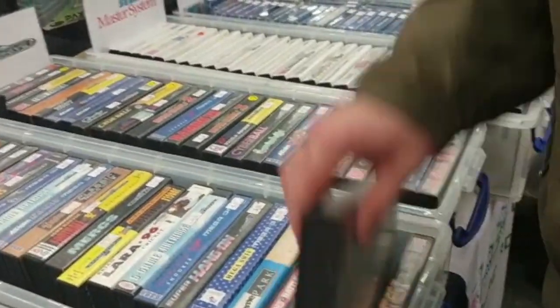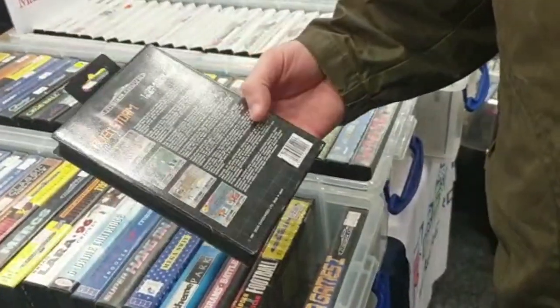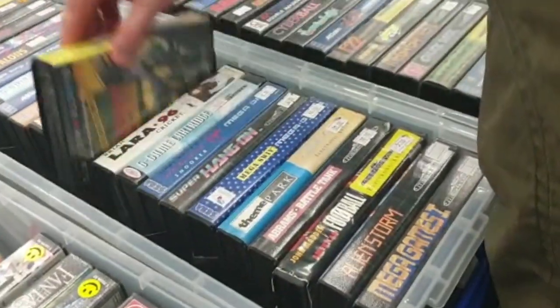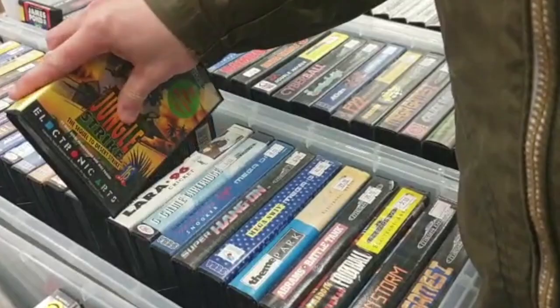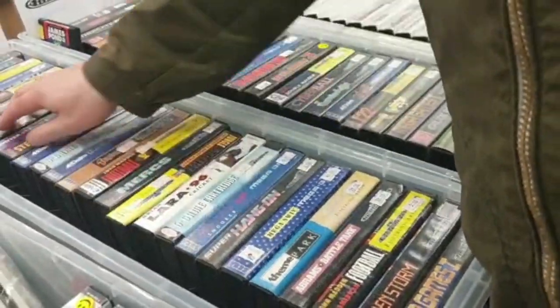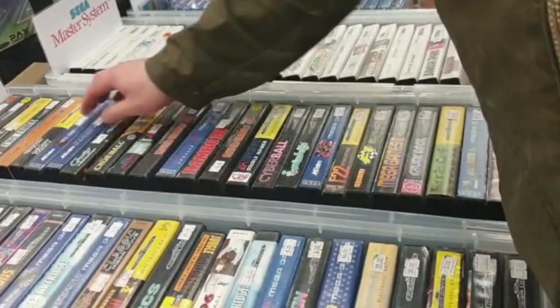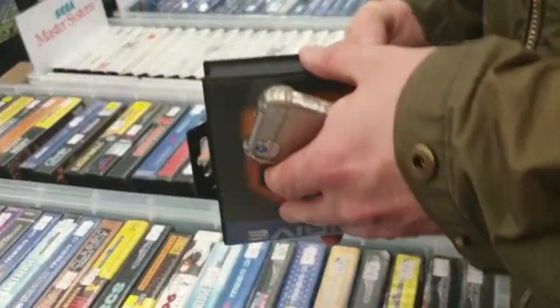On to some more Mega Drive games here. I think I pick up Alien Storm. I used to play this. I think I had that on the Master System in actual fact when I was younger, and I played hours on Alien Storm. Jungle Strike, classic game. I've got Desert Strike and Urban Strike, so I do need that to complete my collection, but I didn't see one on the day which was cheap enough for me.